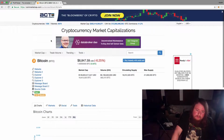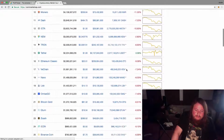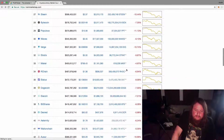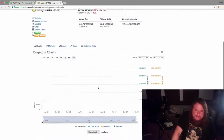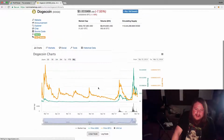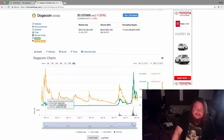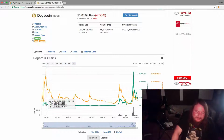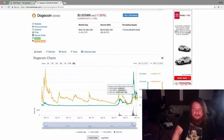But then you have something like Dogecoin, which, believe it or not, when I first heard about Bitcoin, I also heard about Dogecoin, and I thought about investing in either one of them, and I actually didn't invest in either of them. They're both pretty valuable now in comparison to where they were.